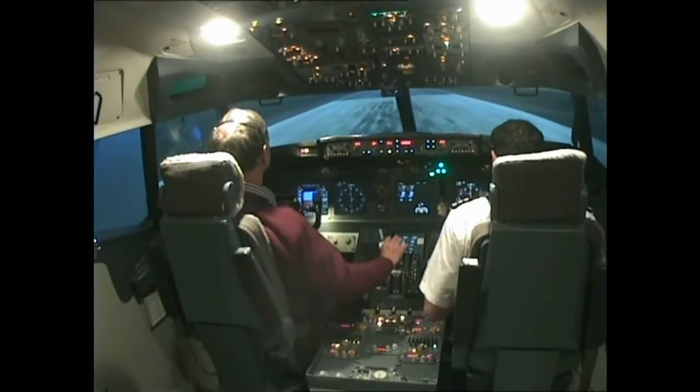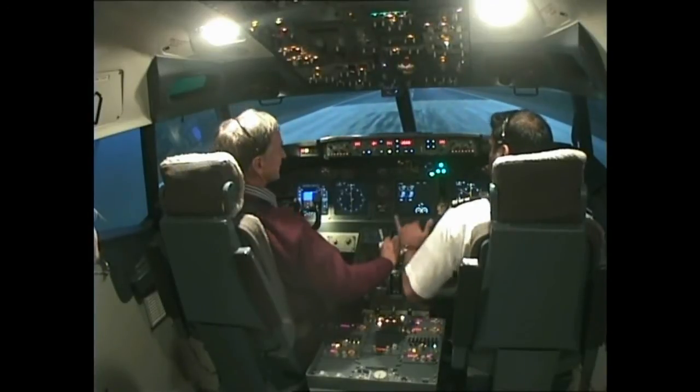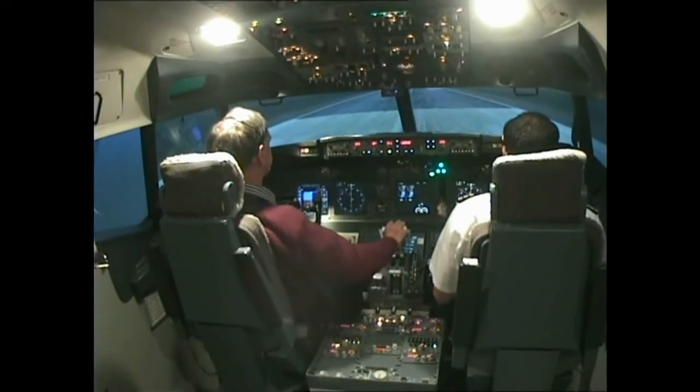Flight experience 556, cleared for takeoff. Cleared for takeoff, flight experience 556. So we have clearance to take off. So the thrust can go smoothly up to 100% now. Yep. Watching the little line on the tens there.